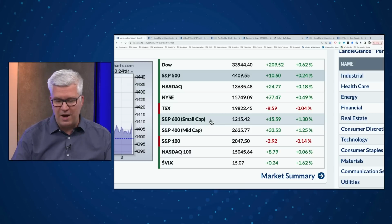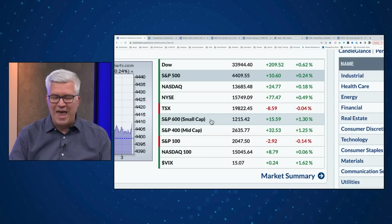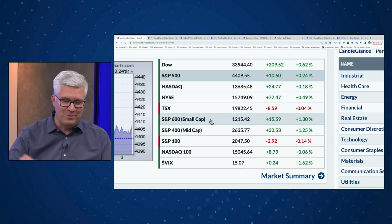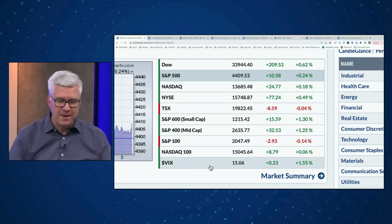You're actually seeing them bounce higher. Right now, it's more because of the sector weighting. In the mid cap and small cap indexes, you have a little more healthcare, industrials, energy, especially financials. And I just listed out the 4 top performing sectors today. That's why small caps are outperforming just fine. The S&P 100 mega cap index actually went in the red going into the close.